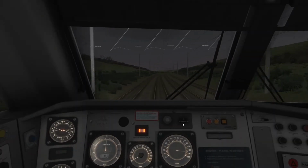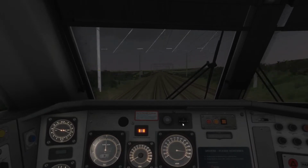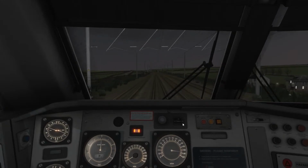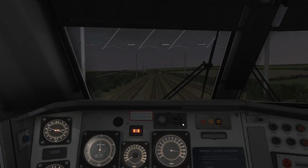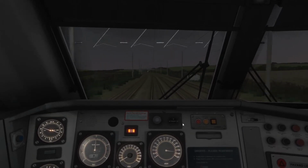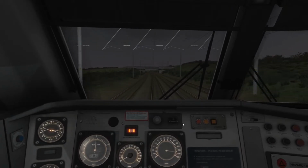I haven't played GCR in literally... when was the last time I played it? I don't know actually. So I don't know if it's bad or not because it came out recently and I haven't played it in ages. That would work.